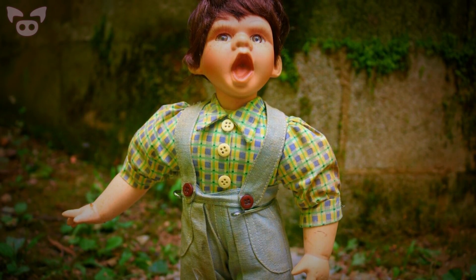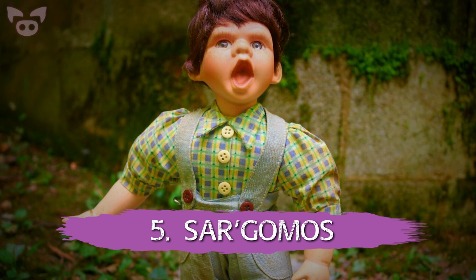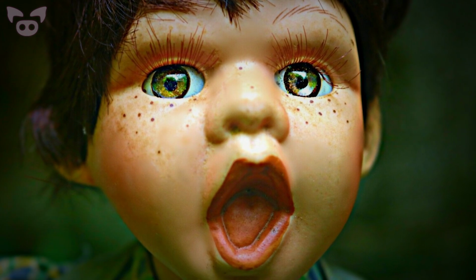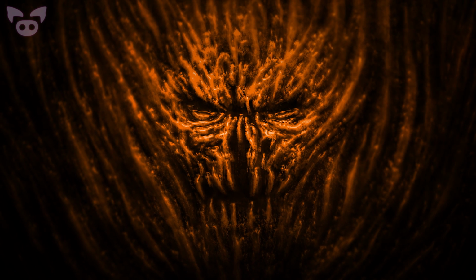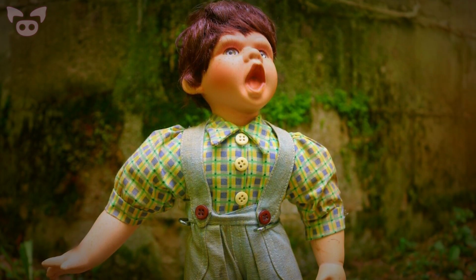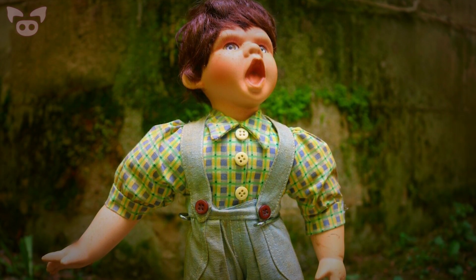The faces of some haunted dolls, such as this one, are eerie because of their contradictions. This doll's mouth is wide open as if screaming, yet its eyes are dead and lifeless, making the toy truly frightening to look at. According to the seller of this doll, the toy is haunted by the spirit of an ancient Sumerian demon called Sargomos. The seller states that the owners of the doll will hear the demon's voice and screams, which will gradually get louder the longer it remains in the home.